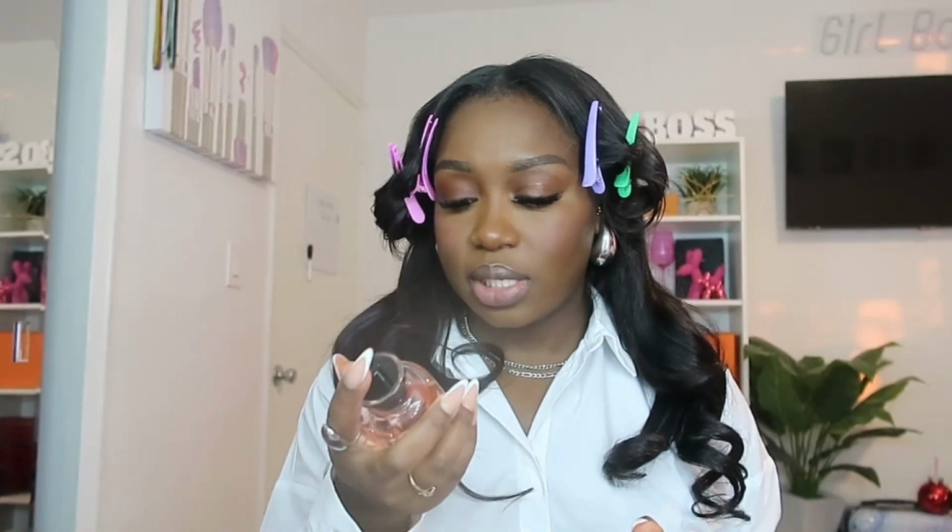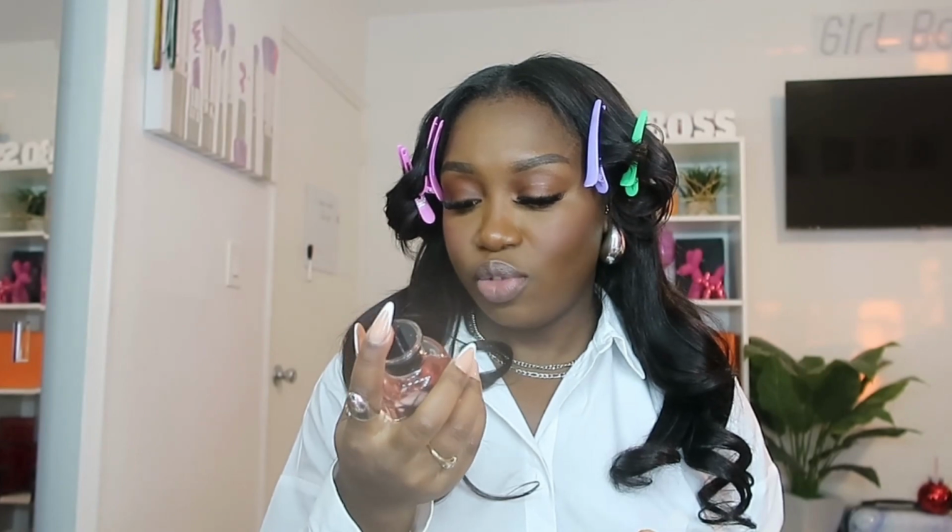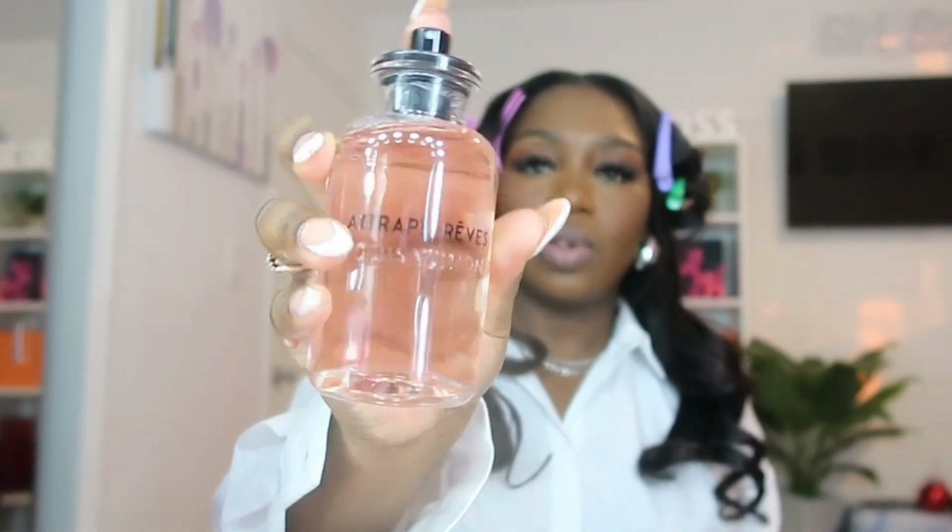So for fragrance, I'm gonna try a new fragrance today since we did a lot of new things. Oh yeah. So this is the Attrape-Rêves from Louis Vuitton. I got this for Christmas and she smells marvelous. I just took a shower in this. The fragrance of the day. I'm gonna have to do my lippy again because as you guys can see, the lippy is looking gone.